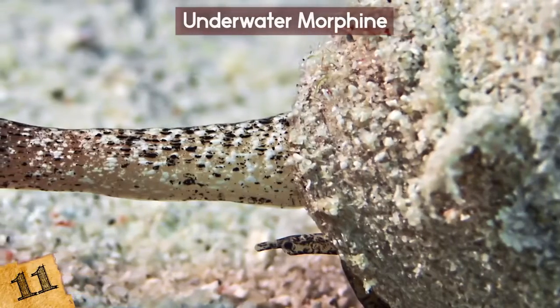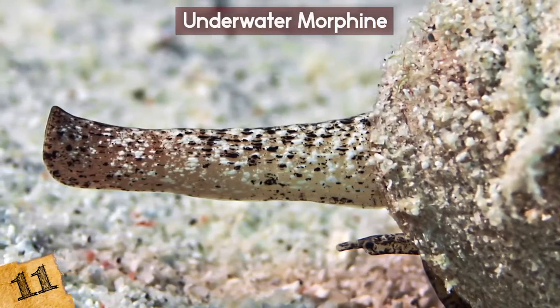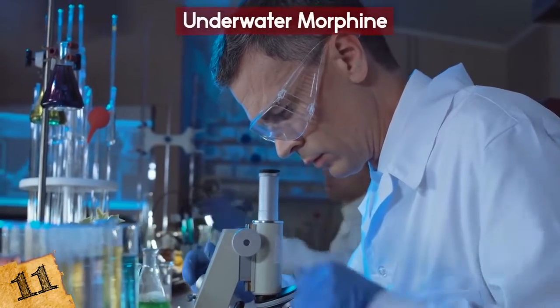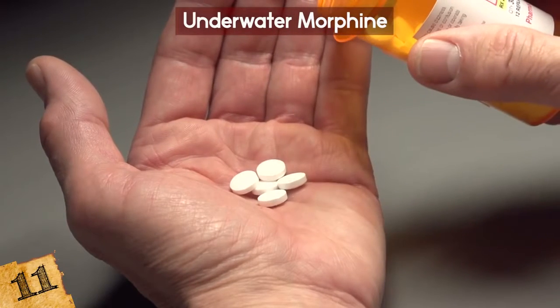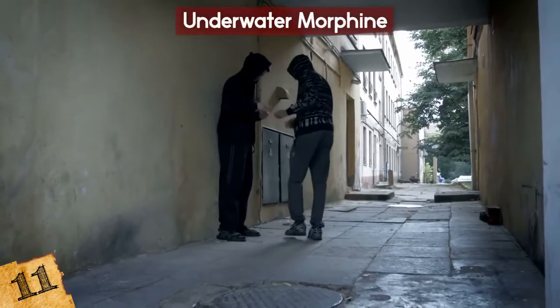Scientists have been fascinated with the power of this tiny creature, and now they are working on isolating the pain-killing properties of its venom. Biochemists have discovered that some components are 1,000 times stronger than morphine. For those who don't know, morphine is one of the most used drugs in hospitals because it is the most effective pain medication that we have. However, it is addictive and easy to overdose on.